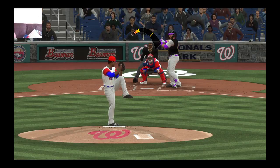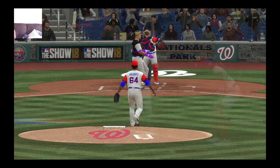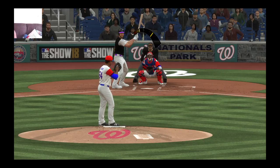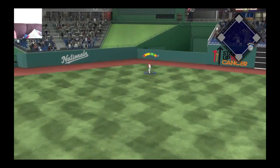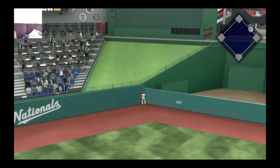The next 0-2 is swung on and missed. He got him. Digging in once again, Matt Olson. He started out the evening 0 for 2 so far. Hits it high and deep out to center field. Back goes Gomez, and it's gone as they add still another.